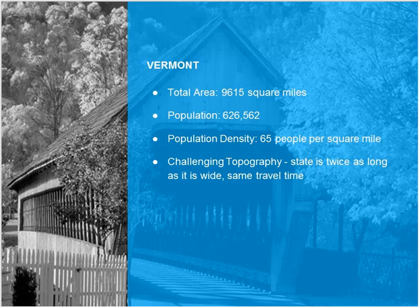Just to give you quick information about Vermont, Vermont is a very small state. Our total population is just over 600,000. Our population density, as you can see, is very, very small. Actually, in 1989, there were more cows than people in the state of Vermont. Since then, we now have more people than cows. We still have the largest population of cows for any state.